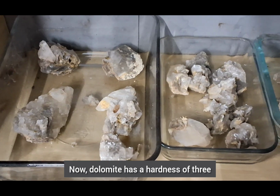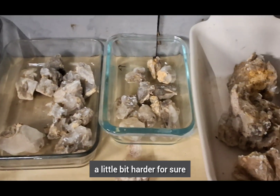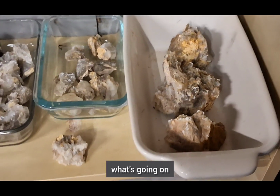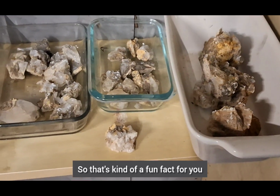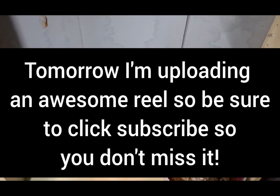Now, dolomite has a hardness of 3.5 to 4, a little bit harder for sure. So that could very well be what's going on. So that's kind of a fun fact for you, and I can't wait to see how these bad boys clean up. Hold tight.